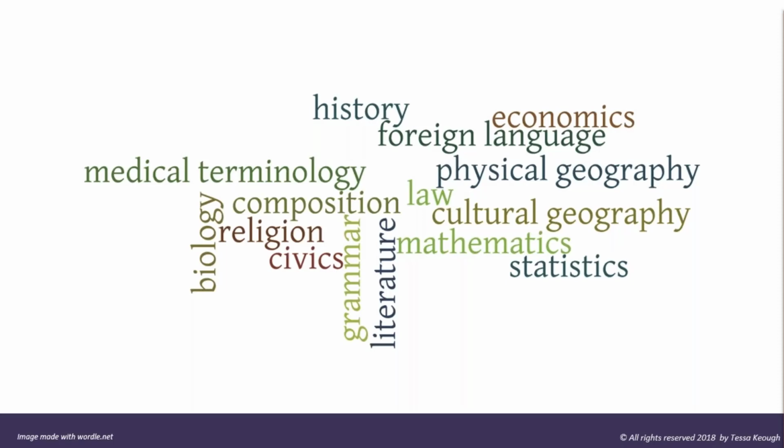Statistics. It's important to understand how statistics are arrived at and if they accurately reflect what we intend them to. Economics. So many issues throughout history have had as their tipping point the economics of a region or a country. How does the economy affect a community at various times?